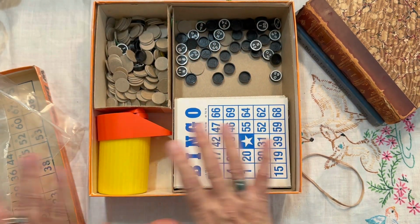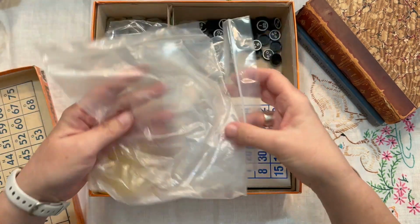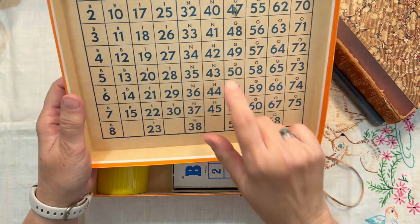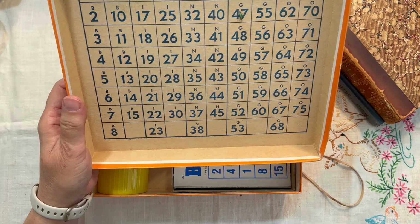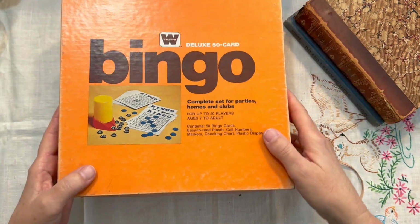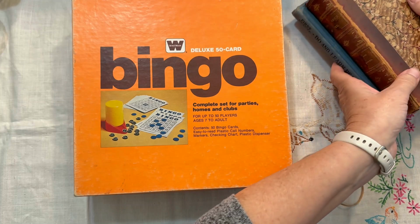So fun set, fun find. I think I'll toss those bags. Look at this, this is even cool. I like this cover here. So that is it, that is my small haul. I think it's a fun one.